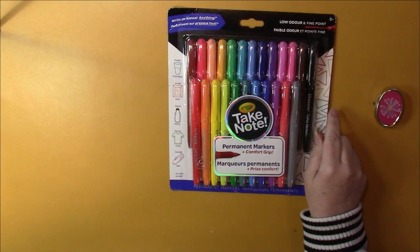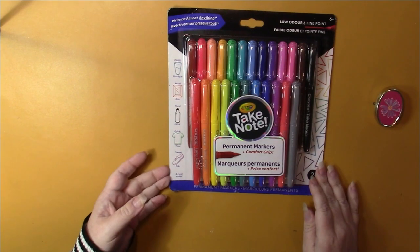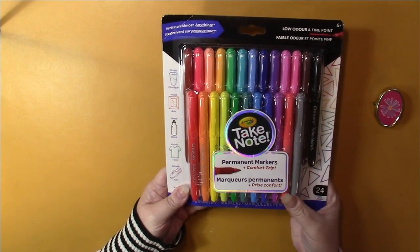Then I got another set of the Crayola Take Note, as I am running out of some colors, and I use these regularly. This is the biggest set of 24.